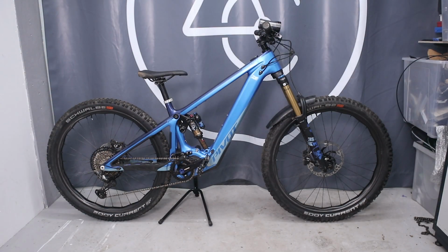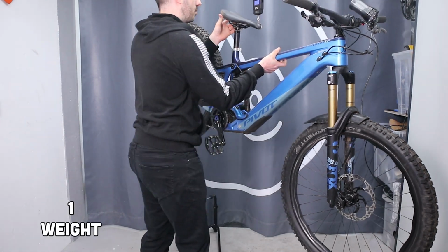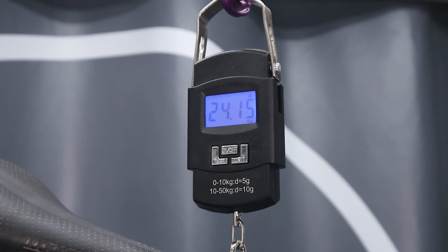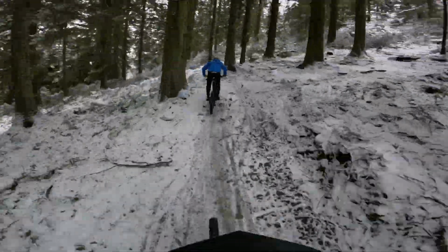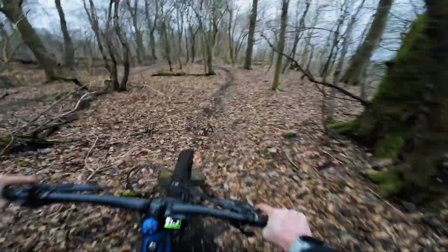Things I hate. 1. Weight. There's no getting around it, this is a full fat, full weight e-bike. The carbon frame does try to bring it down slightly, but 24 kilos is still a lot of bike. I'd love to say you don't notice it while riding, but you kinda do. More so on the downs than the ups though. Actually, uphill with the assistance, it feels very lightweight.